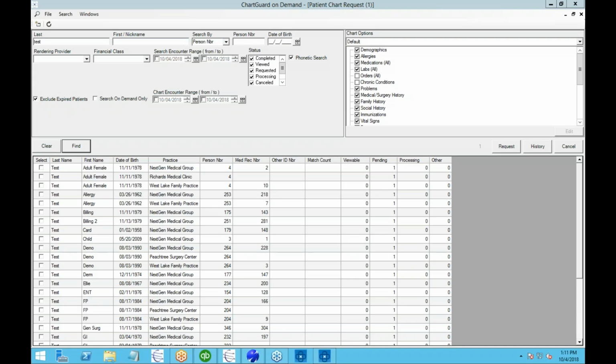So as we rolled out ChartGuard to clients for them to use in their downtime, they came back to us and said, you know what, we'd really like to be able to use this for complete medical history. Often for the downtime, we subset the medical history to what's relevant for a single patient visit while the system's down. But as Tom mentioned, what if you have an audit?